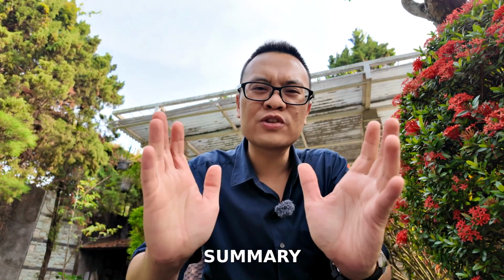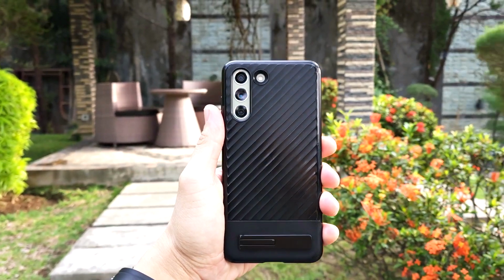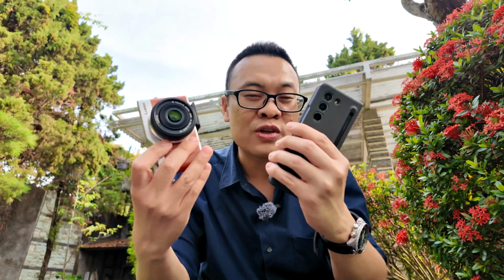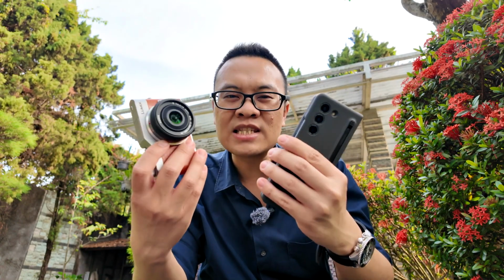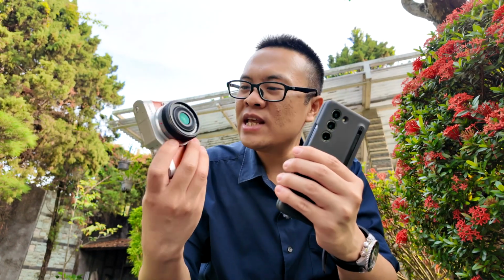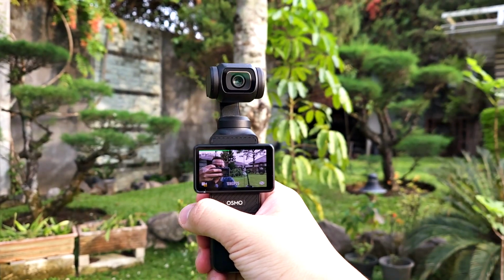If you're only doing photography, you're not really doing video, then the cameras that you need are a dedicated mirrorless camera with interchangeable lens system and a smartphone. With these two different kinds of cameras, you'll be able to capture any kind of photography needs. If you're doing video, you will need both of these cameras and also an action camera and a dedicated vlogging camera. With these 4 different kinds of cameras, you'll be covered to capture all sorts of photography and video needs.